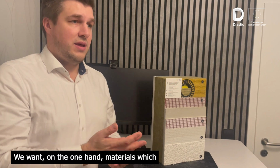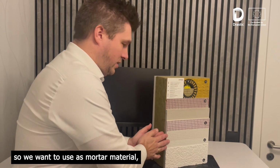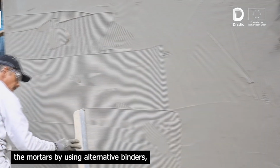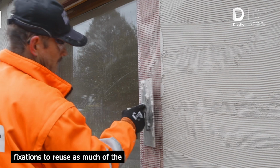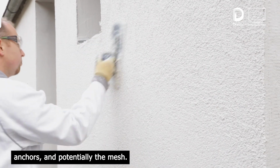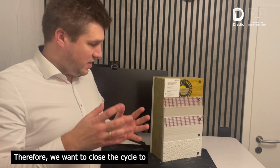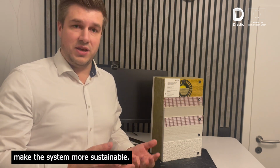We want, on the one hand, materials which have the lowest environmental impact. So we want to use mortar material with a low amount of virgin raw materials. We want to have a high recycled content. We want to reduce the carbon footprint of the mortars by using alternative binders. And additionally, we want to have this mechanical fixation to reuse as much of the materials as possible. In our case, the mineral wool, the anchors, and potentially the mesh. And the remaining parts, like the render layer, we want to recycle in the second generation of the mortars as an aggregate. Therefore, we want to close the cycle to make the system more sustainable. Thank you very much.